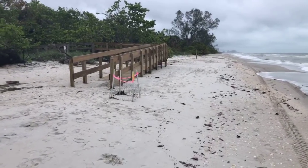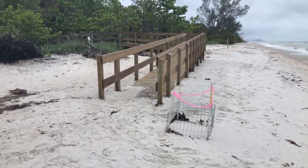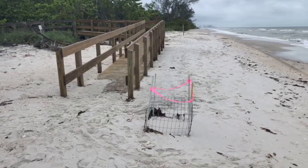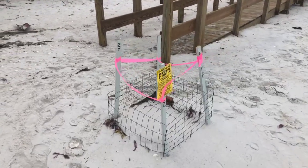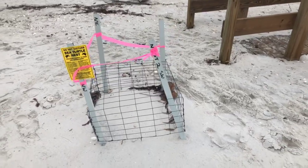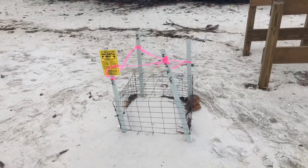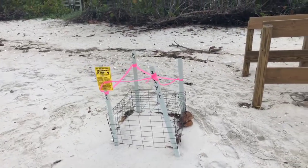Here's one here. This is nest number two. You can see the water made it up here. You can see over here how high the water came up yesterday, but it wasn't very long, so maybe this nest survived. We don't know. Time will tell. That is sad. That's why they lay so many eggs. They say one in a thousand of these little hatchlings will make it to adulthood. That's crazy, huh? One in a thousand.